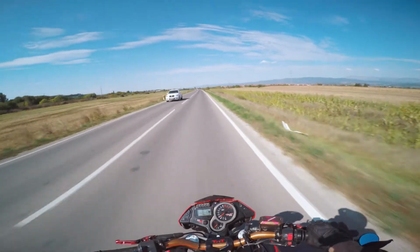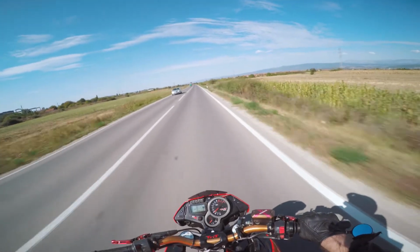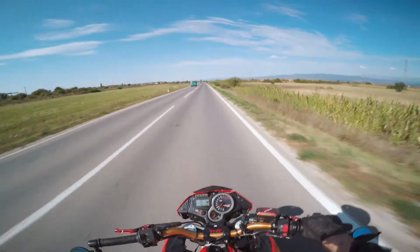It is like the MT-09, because that Yamaha is also 3-cylinder, and I love the sound on this bike.